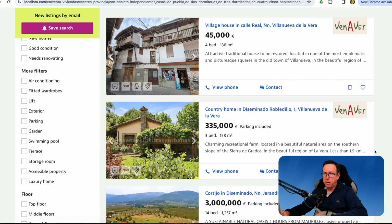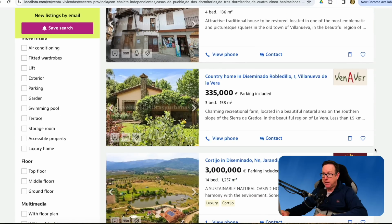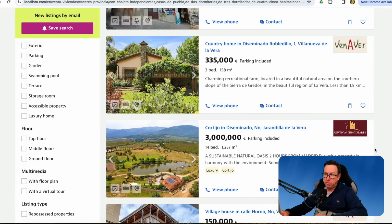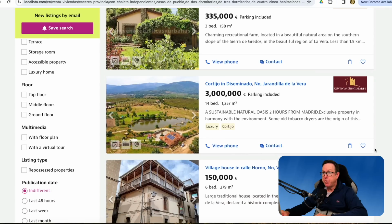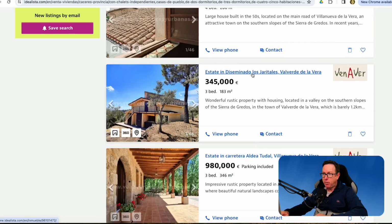And we can see that we've got properties here at different prices. This one here is in a town. This one here looks to be an individual house, 335,000 euros, 158 square meters, 3 bedrooms. 3 million for a cortijo, which is a fairly decent sized property. We can see there over 1,200 square meters, 14 bedrooms, and 2 hours from Madrid, but 3 million euros, that's a lot of money. Now we'll have a look at one more.